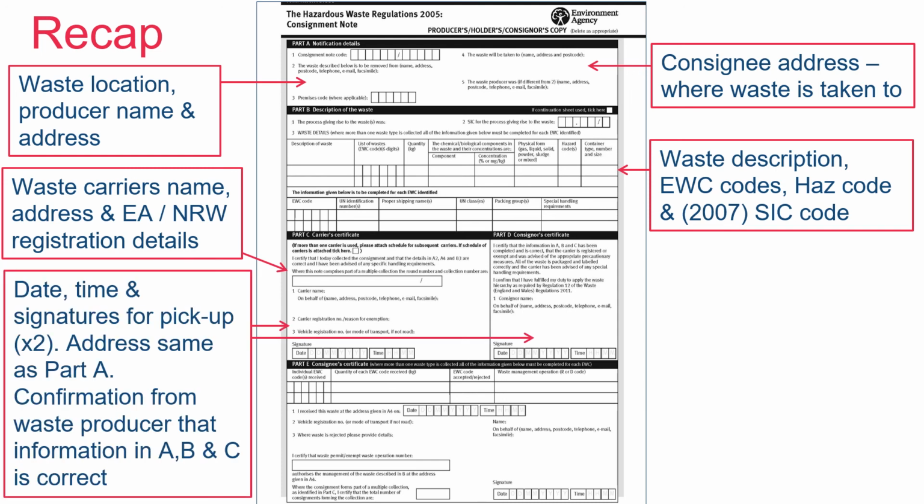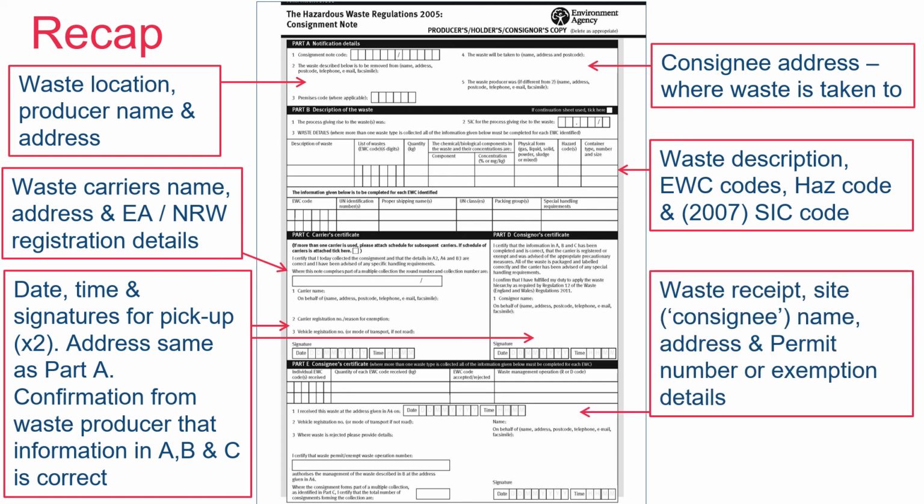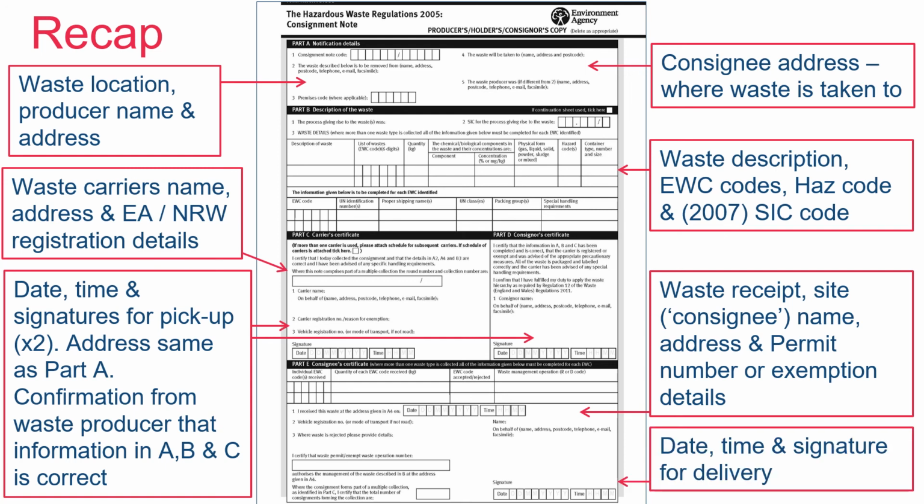And then in part C and D, we have two signatures, one from the carrier and one from the consignor. And this is to say that the information in parts A, B and C is correct. And the address should be the same as in part A. And then finally, in part E, we've got the waste receipts signed name, so the consignee, the name and address and permit number or exemption details, and the date, time and signature for delivery.